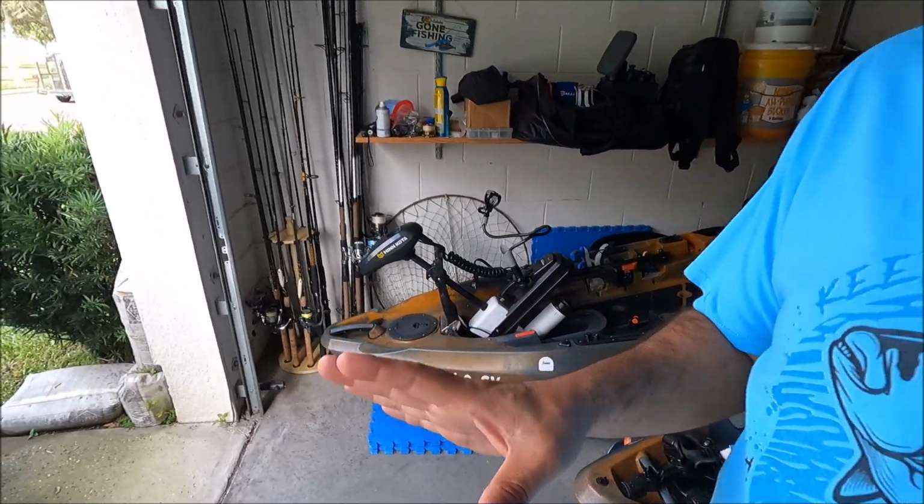But what I want from the new kayak, what I want to see, let's say, if I was a person that would sell this kayak, I want to sell it. Why would I sell this kayak? Three reasons. Why would I sell it? Like a personal preference. First would be the speed.